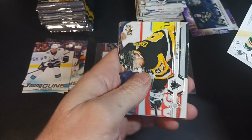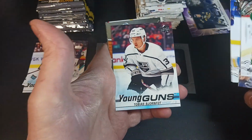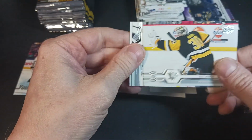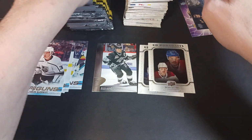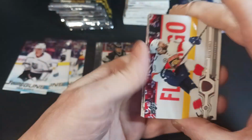Marcus Foligno, Sidney Crosby, Pietrangelo, Bjorn Ford, Young Guns, Rasmus Dahlin, Matt Murray, Esa Lindell, and David Krejci. All right, well, four Young Guns out of that half means probably only get two out of this half. Is that what's going to happen? Could be. We'll see. A canvas, I'm calling for something, hopefully. It's been a very ho-hum box so far.